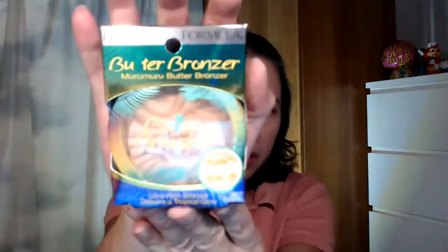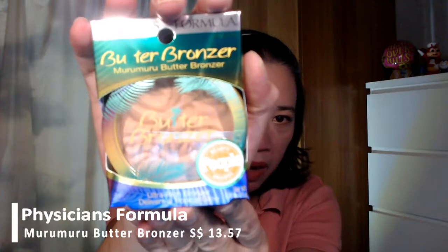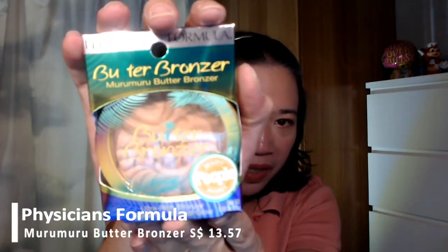$13.57. So they even have the Beauty People Award. So it's the Physicians Formula Butter Bronzer with Murumuru Butter. I'm excited to try this, and I bought it in light. I think I've said it just now that I'm planning to do a video wherein beauty cosmetics that I just broke because I'm too excited.